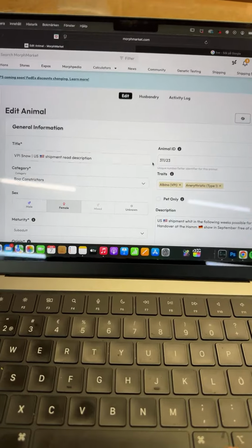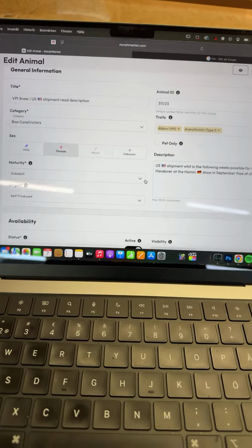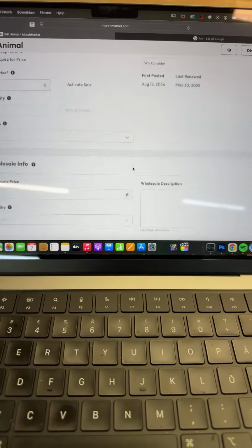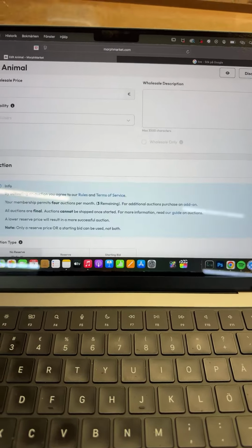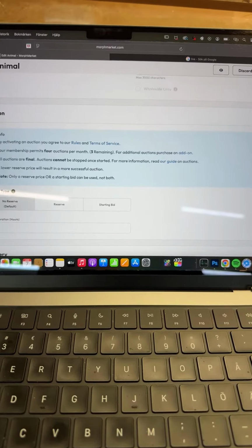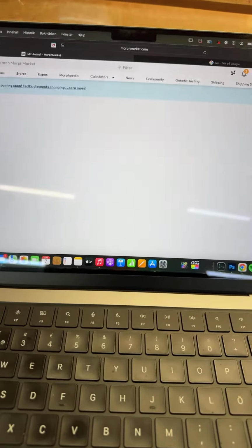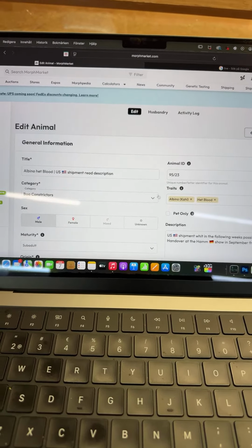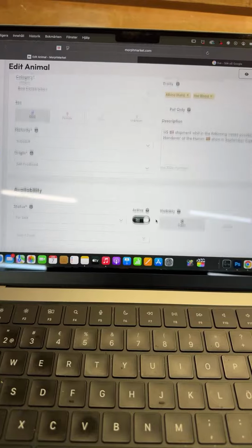We're also going to do a VPI Snow female, also from 23, priced 17.50. And we're going to do an auction, 72 hours, no reserve. So as you can understand, you can get a real bargain at it.